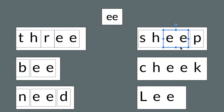The next word has a very similar pattern. It has the EE vowel team, and it also has a digraph, but this time it's the CH digraph. There's a final consonant at the end, so there's 3 sounds in this word as well. When we blend them together, we hear ch, e, k, cheek.